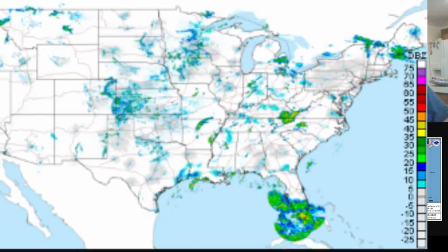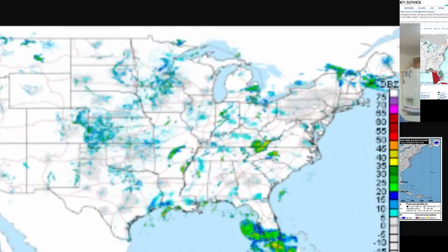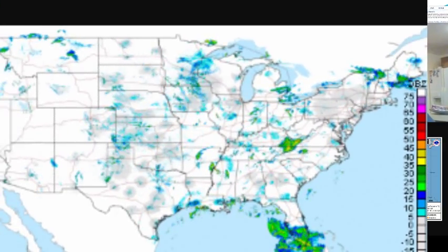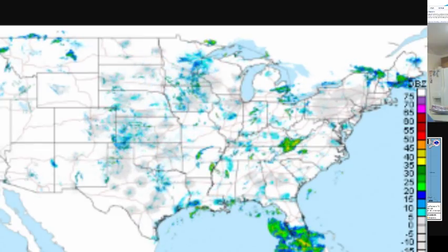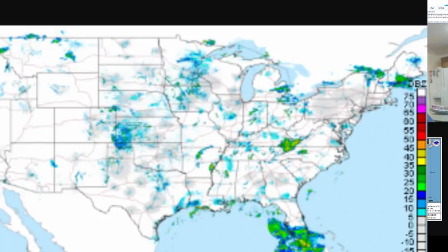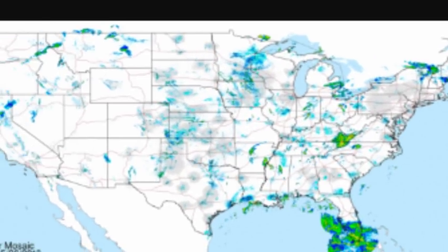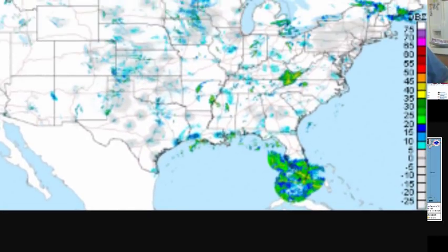So this is going to be continuing pretty much all day today and into tonight. There's not too much else happening as far as showers are concerned. There's a band of some showers up in northern New England. We've got some showers, maybe a couple of thunderstorms that could be bubbling up in parts of western Virginia and northwestern North Carolina. And that really is about it.